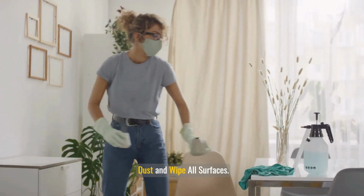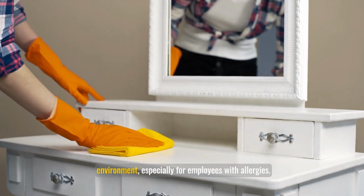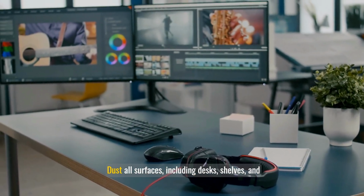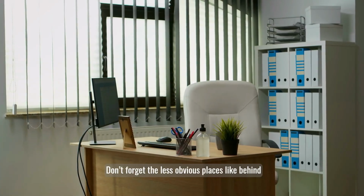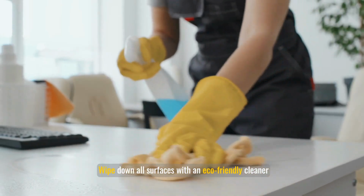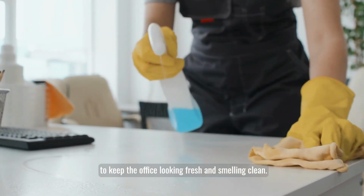Dust and wipe all surfaces. Dusting is essential for maintaining a healthy environment, especially for employees with allergies. Dust all surfaces, including desks, shelves, and window sills. Don't forget the less obvious places like behind monitors, around light fixtures, and on top of cabinets. Wipe down all surfaces with an eco-friendly cleaner to keep the office looking fresh and smelling clean.